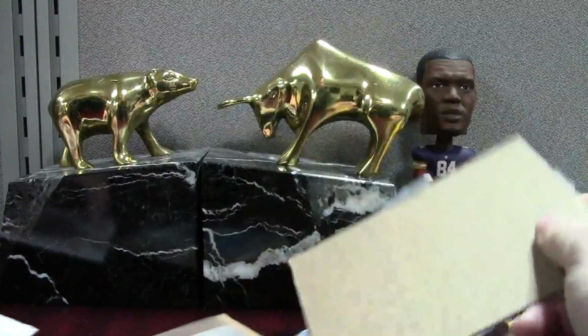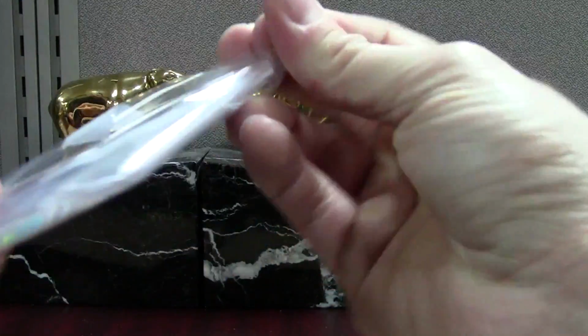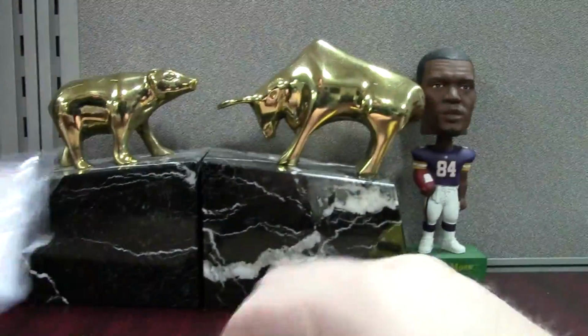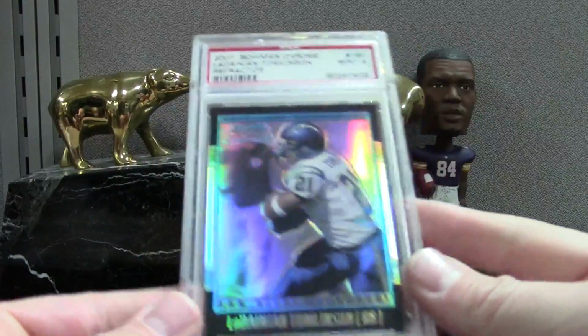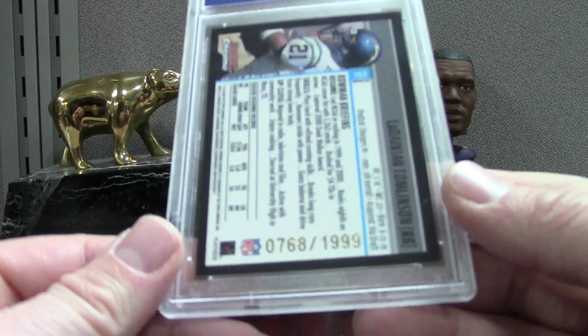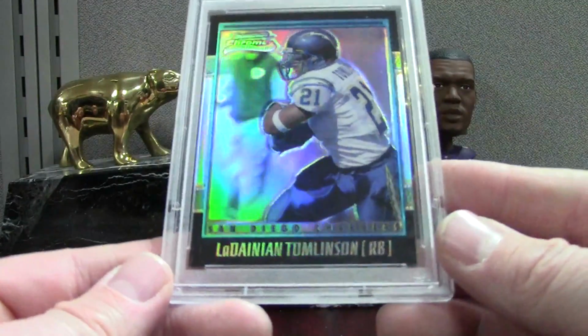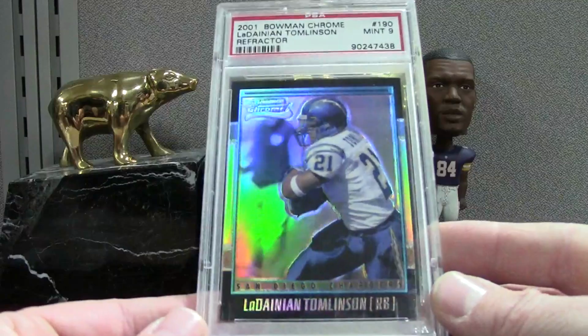A+ shipping job right here. A couple Tomlinsons. Big surprise, right? We've got the Bowman Chrome. This is the first time I've ever actually owned this card. This will go into the registry. It's a nice PSA 9 mint. Pretty good centering. Great looking LT.